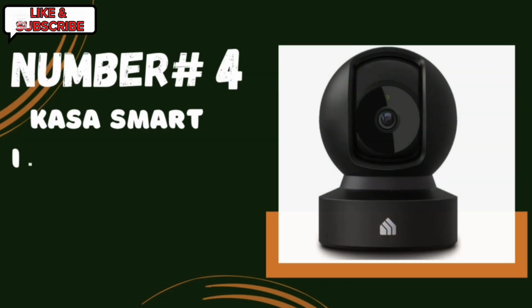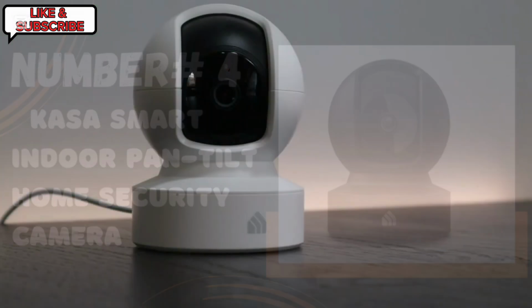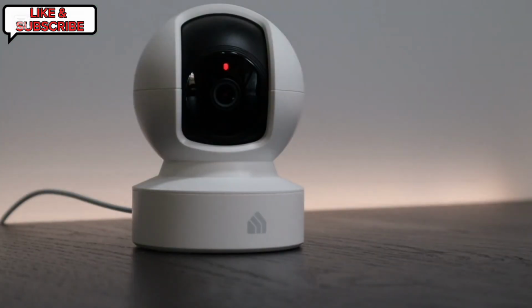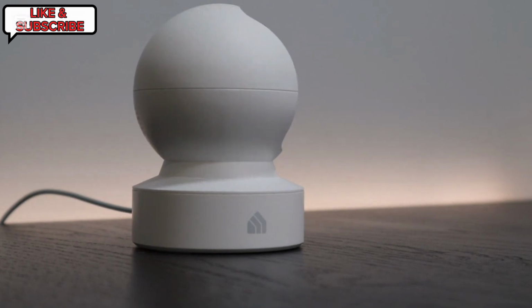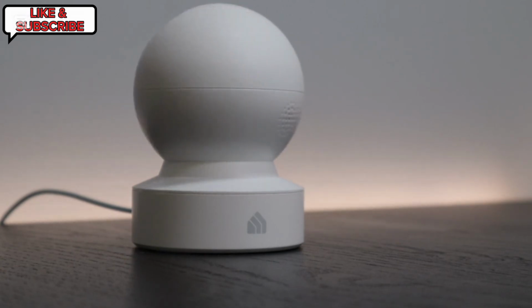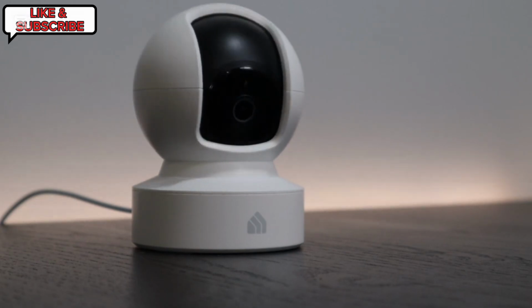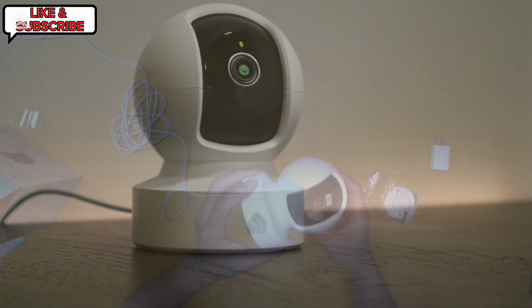Number 4. The Kasa Smart Indoor Pan-Tilt Home Security Camera. This versatile camera promises exceptional coverage, night vision, and smart features. The Kasa Smart Camera offers a 360-degree horizontal and 113-degree vertical range. This wide field of view allows you to monitor entire rooms or walkways, ensuring you never miss a thing. It's perfect for comprehensive indoor security.